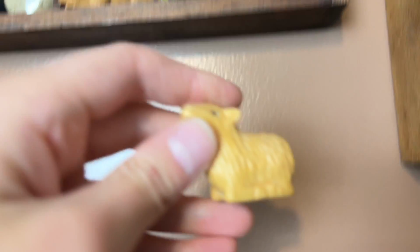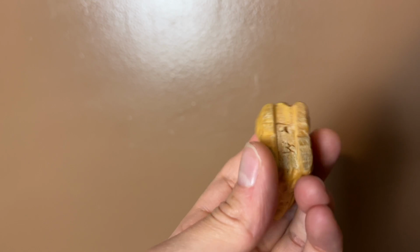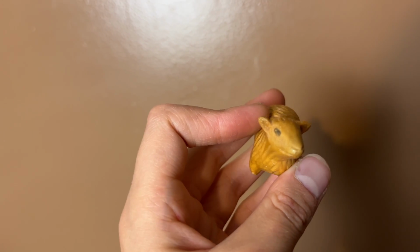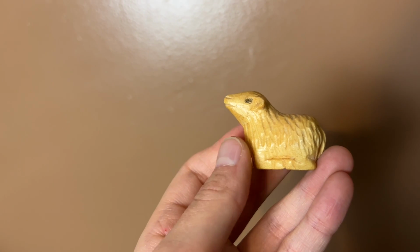Again, another little lamb or sheep. This was done by Ray Mann. That RM stands for Ray Mann. He did some bigger sheep, like pronghorn looking sheep, which I also have. They're just too big to fit on this shelf.